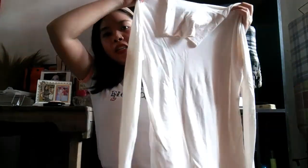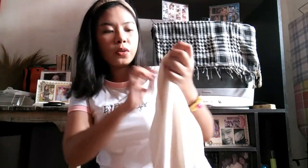The next thing I've got is another top. This one. It's turtleneck top, long sleeve. With dots as well. I like polka dots. And it's dirty white. It's from the brand UNIQLO. Very comfy. Tsaka malambot din yung tela niya. Hindi siya mainit.